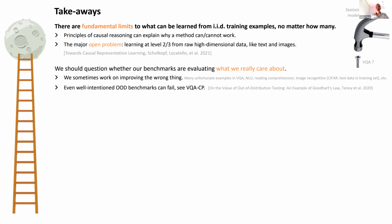What I also invite us to do is to really question what our benchmarks are measuring. Unfortunately, we've had many examples in VQA, but also in other fields, from image recognition to NLP, and question answering in general. A lot of datasets have shown that there are biases and issues, and they basically don't measure what they are designed to measure in the first place. Even with some good intentions, like the VQA-CP dataset that has an OOD test set, it seemed like a very good idea, but we had a paper last year that showed all the ways in which this dataset had been misused and was not fulfilling its initial function.